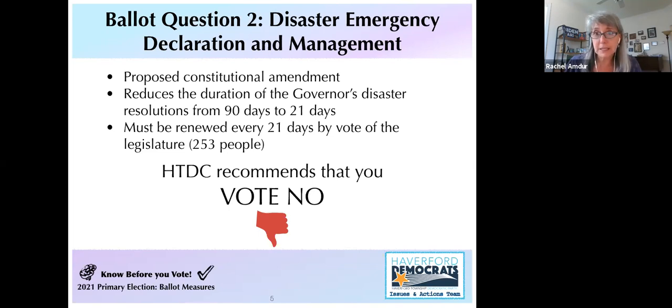Governor Wolf can't be reelected. The next governor's not going to be Governor Wolf. The next governor might not be a Democrat, but I still think that the governor is the person elected by every voter in the state. The governor is the one that should represent the state in an emergency, whatever that might be. We have no idea. No one saw COVID coming. We don't know what's next.